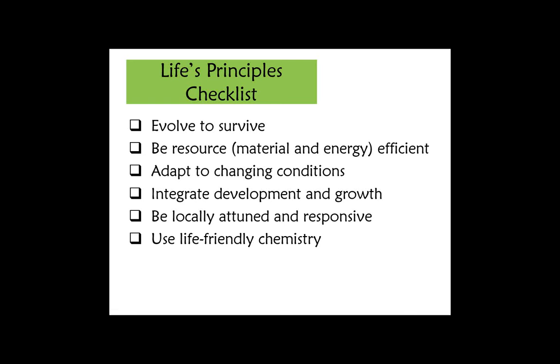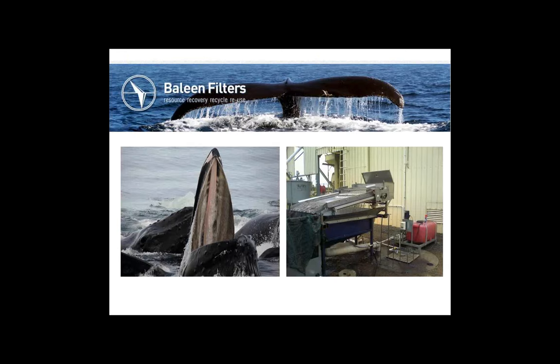We as humans tend to use as many as possible, but life does a lot with just about a dozen. So, just looking at the time, I've got two quick case studies. This is the Baleen Filters.